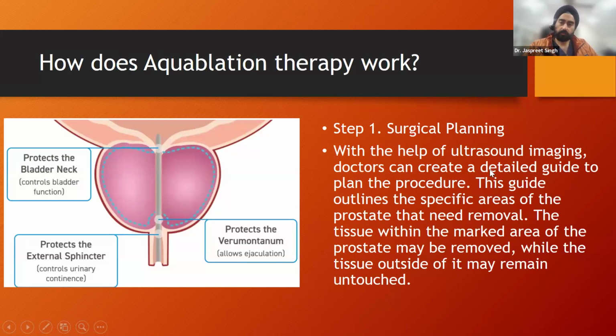Finally, I'll end with aquablation therapy, which is another minimally invasive option. This is something that's been out since 2017. It's a very unique way of treating prostate enlargement. It is done with the aid of robotic technology, so it helps to effectively treat prostate enlargement.